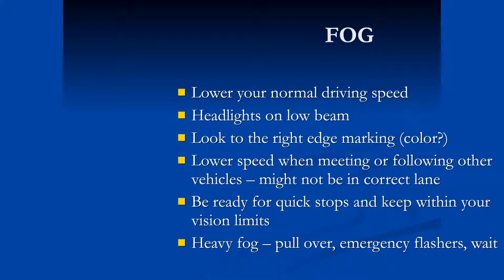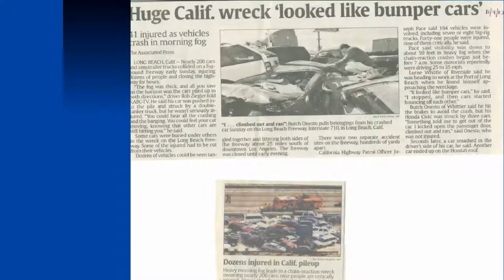To show you how dangerous that fog can be, I found a clip from California. Of course, they're on the coast. But take a look at the top picture. The guy that's on top of a vehicle is looking inside of his car. If you look at the bottom picture, there is just car on top of car on top of car. And in the caption below, it said 200 vehicles. Think about that. 200 vehicles crashed into one another.